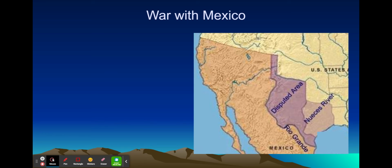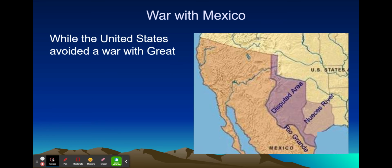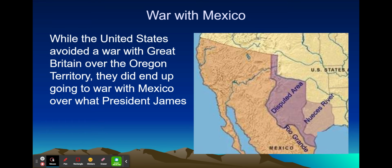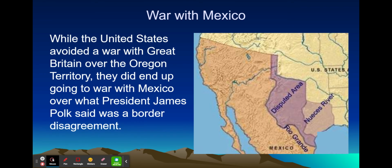So, this section of land that we were just talking about all relates to the border between Texas and Mexico. So, this area right along the Rio Grande River, while the United States avoided a war with Great Britain over the Oregon Territory, which we learned about in the last lesson, they did end up going to war with Mexico over what President James Polk said was a border disagreement. So, that area that we're talking about, this disputed area in this darker purple, it's a border disagreement about where the border between Texas and Mexico is.